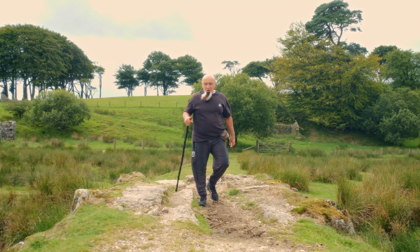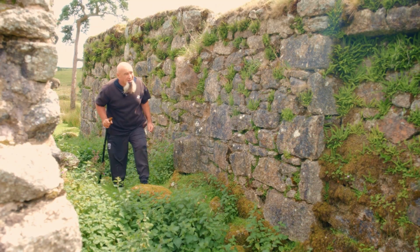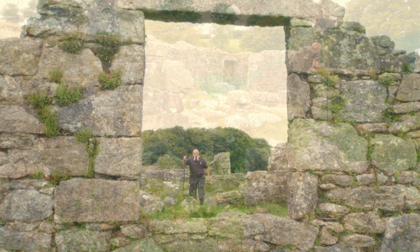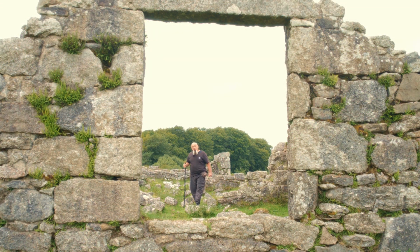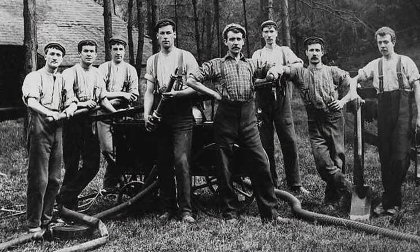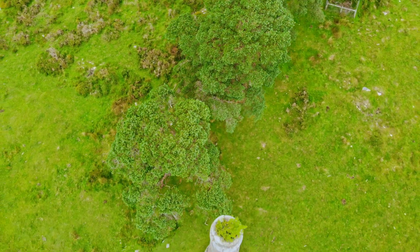In the middle of Dartmoor, the old powder mill. This whole place, they used to make explosives in here. It's huge. They used to make explosives for the quarries and the military.